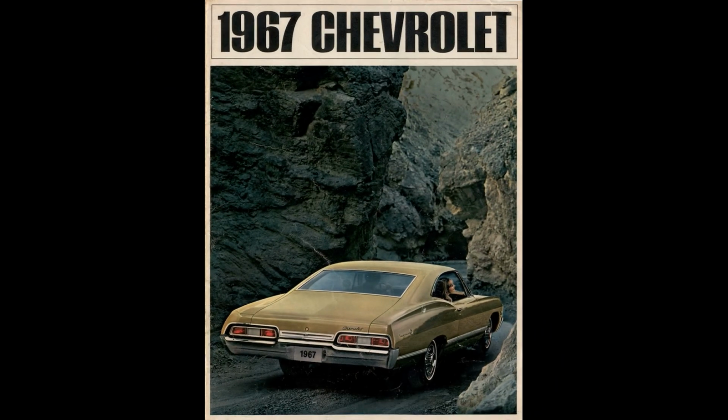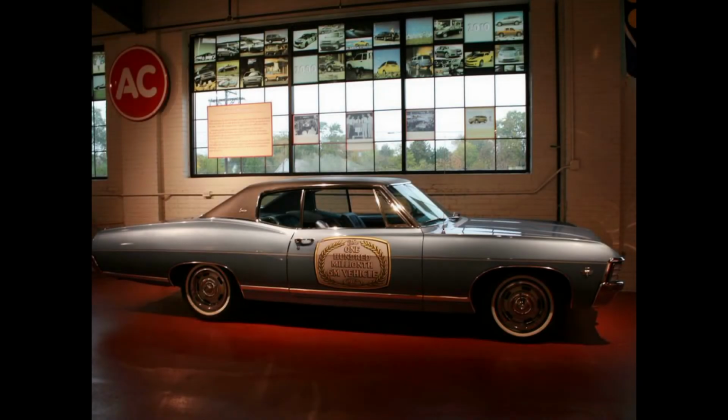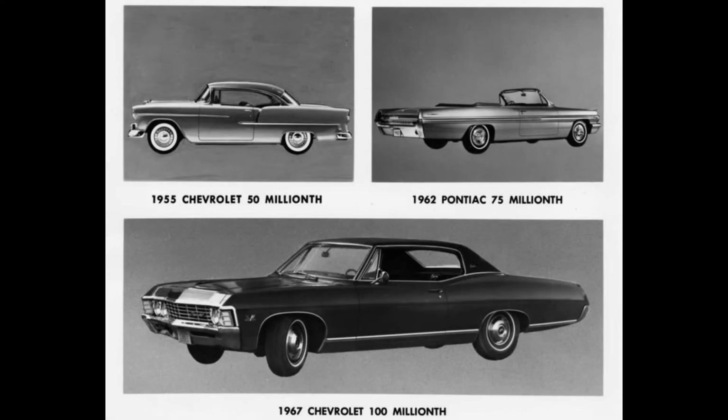By the beginning of 1967, the typical biennial restyle that every American automaker did for many of their models also occurred in the full-size Chevrolet models, giving them a bigger and bolder appearance. The 100 millionth GM car, built in the United States, was a light blue metallic 1967 Caprice Coupe. It was assembled on April 21, 1967 at the Janesville, Wisconsin plant.